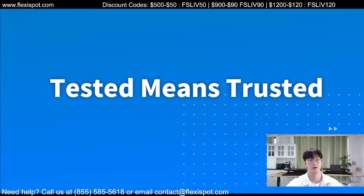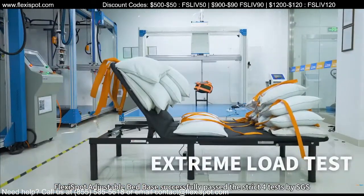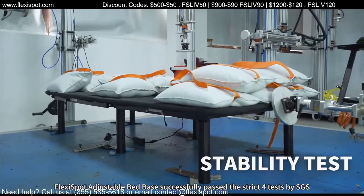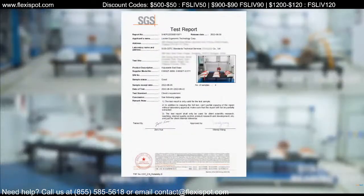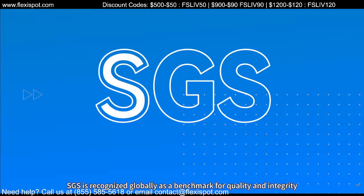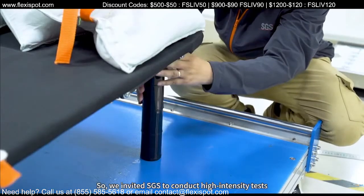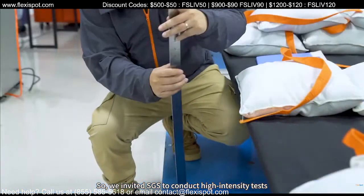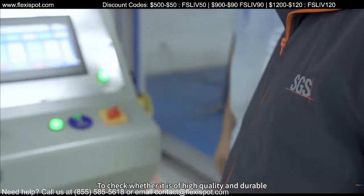Tested means trusted. Flexispot adjustable bed base successfully passed the strict 4 tests by SDS, proving its reliable quality with real results. SDS is recognized globally as a benchmark for quality and integrity. So, we invited SDS to conduct high-intensity tests on Flexispot adjustable bed base to check whether it is of high quality and durable.